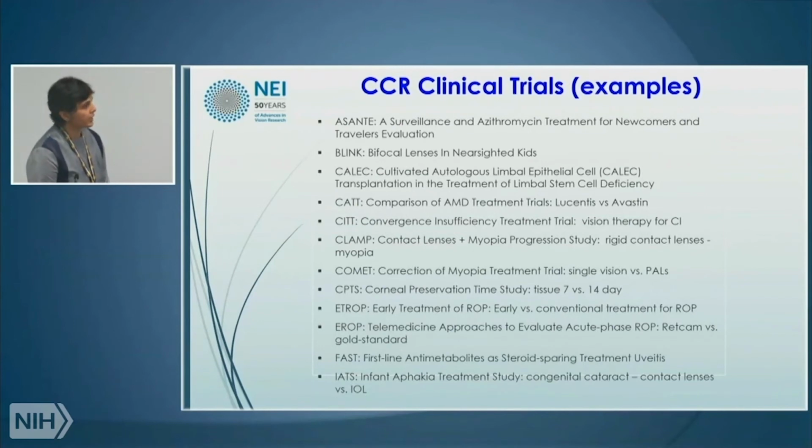We have looked into clinical trials using interventions, some that target the vision diseases. For example, the CATT study, which was to target the AMD. We have the SCORE2, which was to do the retinal vein occlusion. We have studies ongoing that are looking at some of the infectious diseases like the herpes zoster.